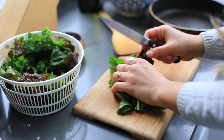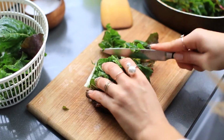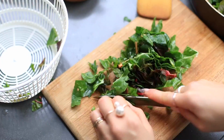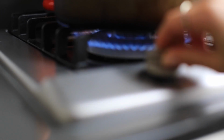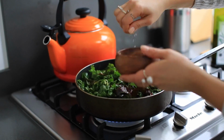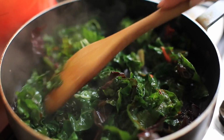Oh, look how amazing this looks. All green and fresh, and just gonna transfer it all into a pan. And then on medium heat, I'm gonna add some olive oil, sea salt, and just going to saute it for about 3 to 5 minutes, not more than that.